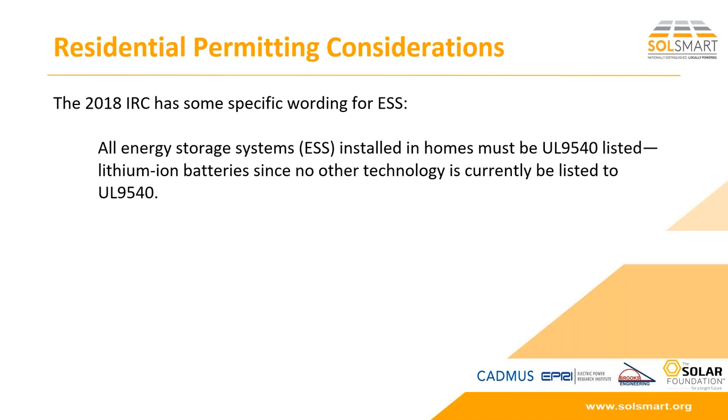Residential permitting considerations. There's some specific wording in the 2018 code that what's installed must be listed to 9540. And so lithium ion is really the only thing currently listed to UL 9540. We'll probably see some sealed lead acid battery storage technologies added to UL 9540 over the next year or two. But right now it's all lithium ion. Next slide.